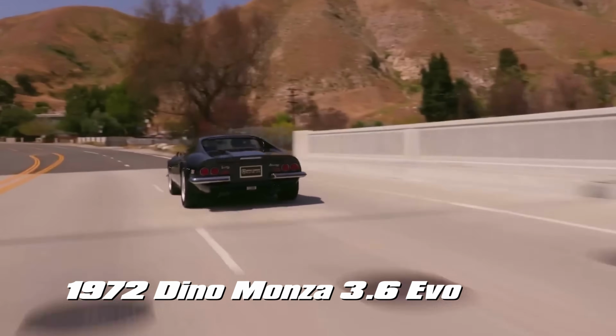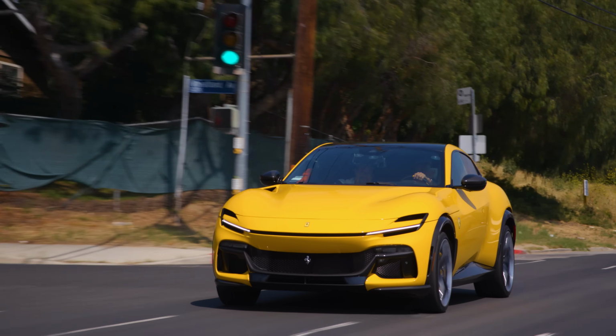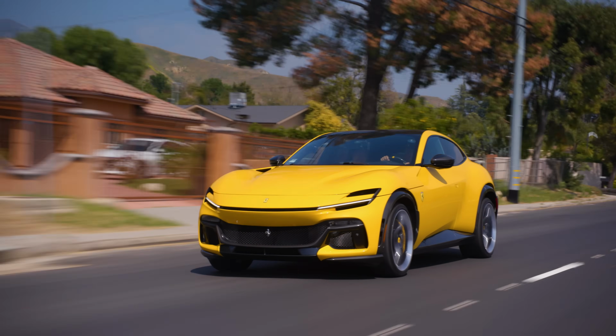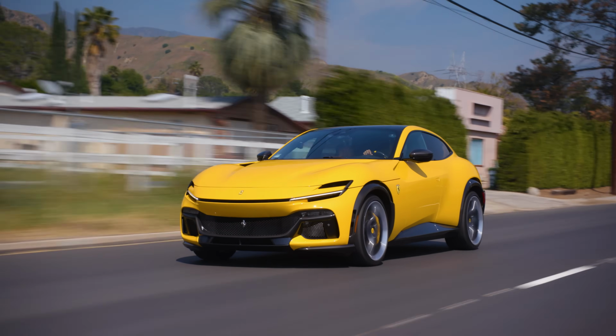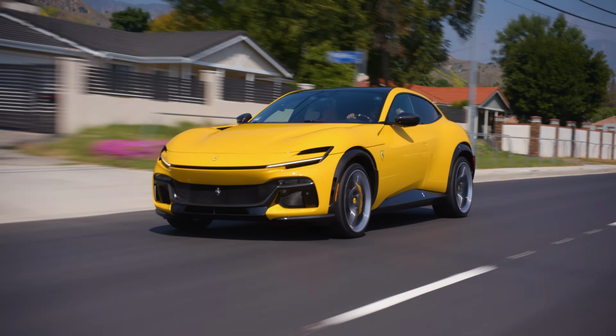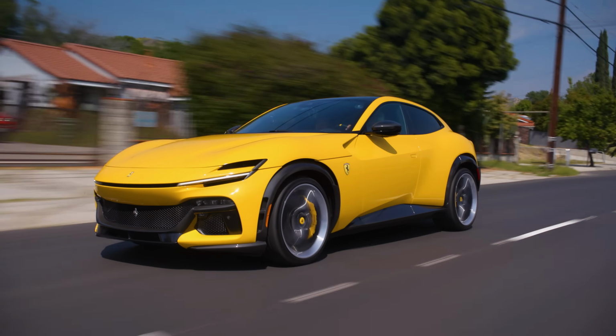How many have you built so far? Five. And what were you going to build? Seven total or something? As many as you could. As many as I could, to a limit. But I think it's not for everybody, because now the Dinos are 500,000 to 600,000 to buy. It's crazy. So for somebody to cut one up, they might have owned it a long time ago, bought it for 30,000. They might do it as a donor car.